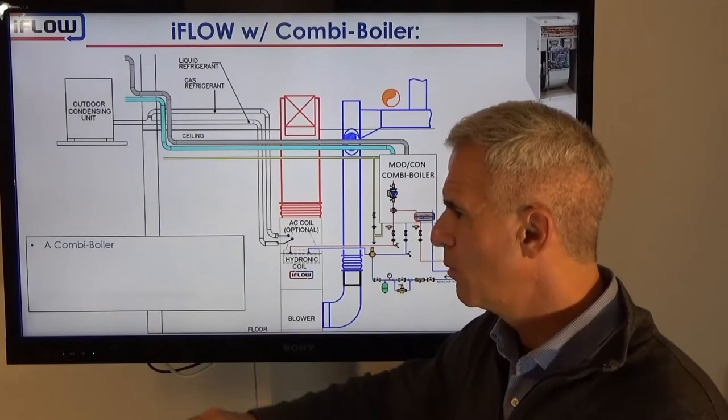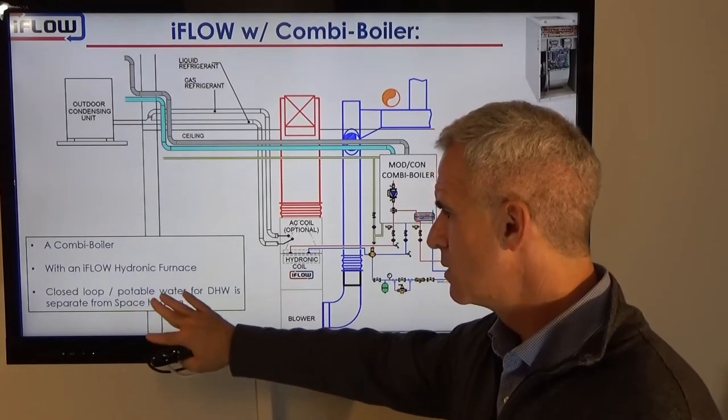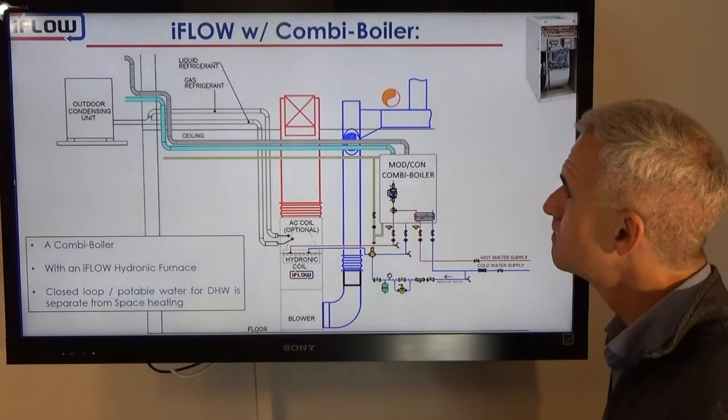So again, combi boiler in this case with the iFLOW. Again, closed system, so potable water for the domestic hot water is separate from the space heating.